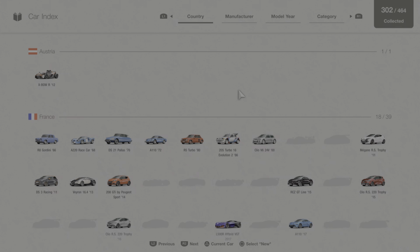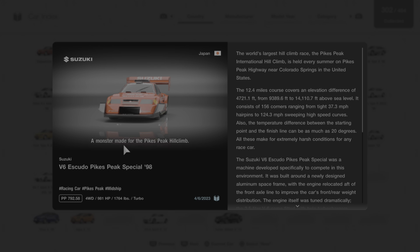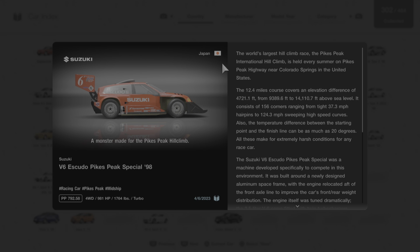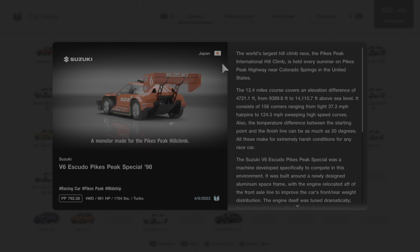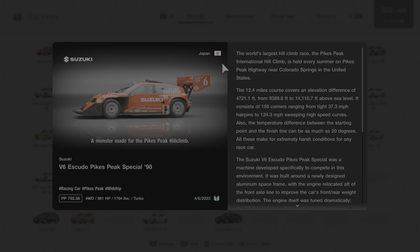Alright, we're going to click on Car Collection, go to this vehicle, and we'll read this short description to learn some more about it. A monster made for the Pikes Peak Hill Climb. The world's largest hill climb race, the Pikes Peak International Hill Climb, is held every summer on Pikes Peak Highway near Colorado Springs in the United States. The 12.4 miles course covers an elevation difference of 4,721.1 feet, from 9,389.6 feet to 14,110.7 feet above sea level.